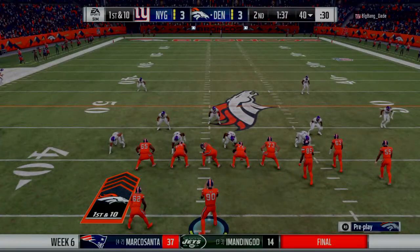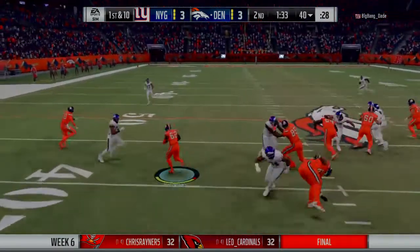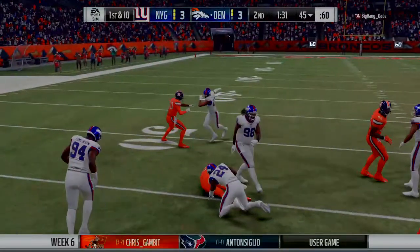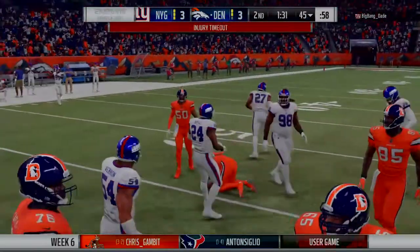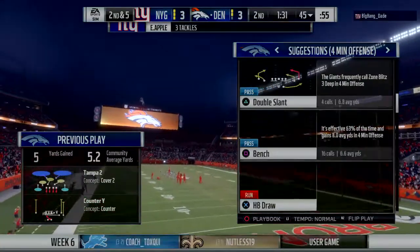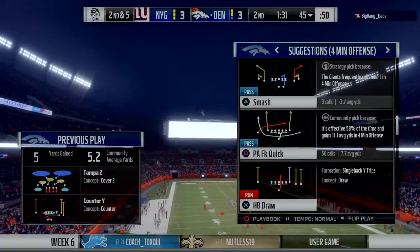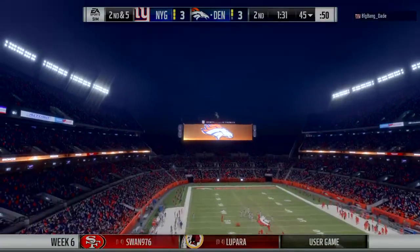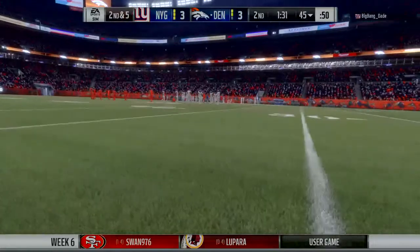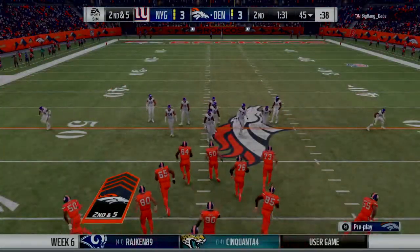Let's go. Green 39. Green. They'll run it now out of the gun. And he takes this up right near the 45-yard line. Second down following the run.